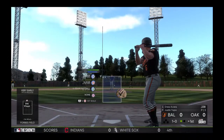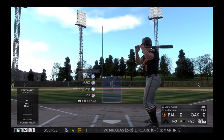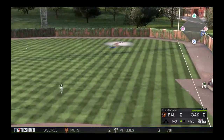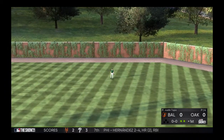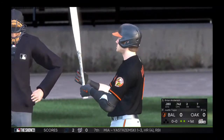One out, nobody on. Skied into straightaway right. Right fielder giving chase. He tracks it down and makes the play to record the second out. Batting third, the right fielder, next to bat will be Brian Anderson.